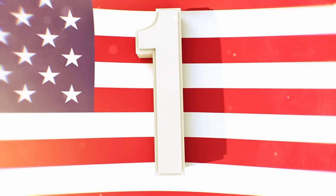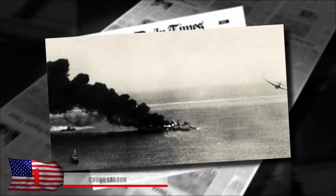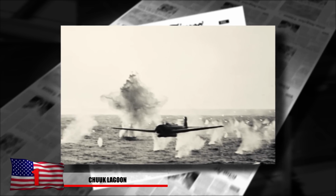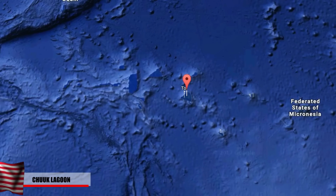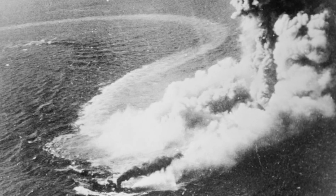And number 1. Chuck Lagoon. In 1944, there were more than 60 Japanese warships and 200 aircraft that met their watery grave in Chuck Lagoon in the South Pacific. This is located west of Micronesia, where an intense battle took place. This was one of Japan's strategic bases that was wiped out by Allied forces.